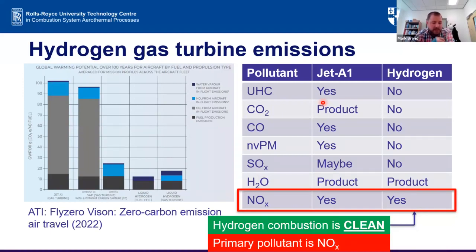So in terms of the puzzle for how you operate a gas turbine, the question is not just around profitability, how well the engine will integrate with the aircraft system and deliver its mission. It's additionally knock-on effects which are currently legislated. That relates primarily to pollutant emissions, and hydrogen is extremely attractive when compared to other fuels.